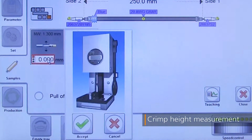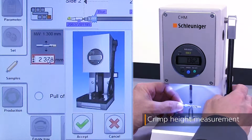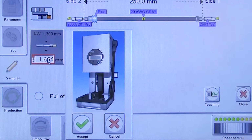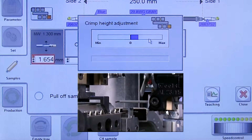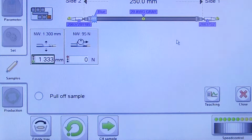The optional Crimp Height Measurement System, or CHM, is an integrated measuring device and automatically transmits the measured crimp height values to the EASY software. In case of deviation from the nominal value, the crimp height can be adjusted with the touch of a single button, and the optional electronic crimp height control automatically applies the correction to the subsequent production.